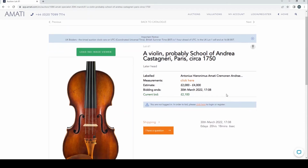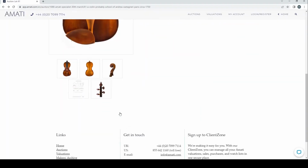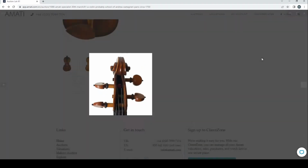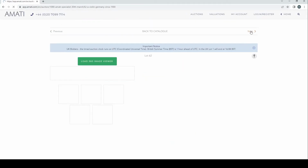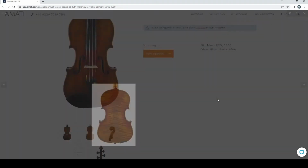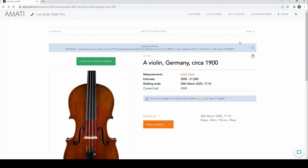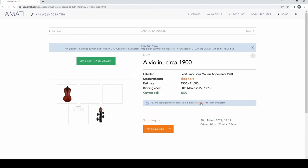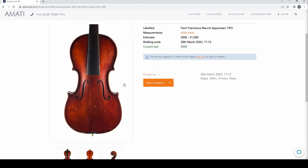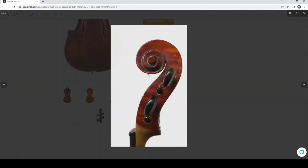A violin, probably School of Andrea Castagneri, Paris, circa 1750. Current bid 2,100. And a violin, Germany, circa 1900. They've got 500 bid on that. And a violin, circa 1900. Current bid is 500. That's a pretty mad looking violin for sure.